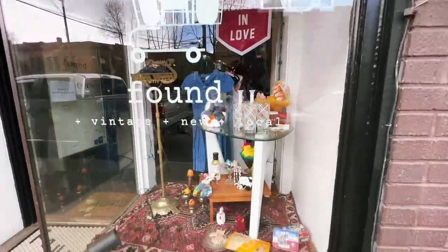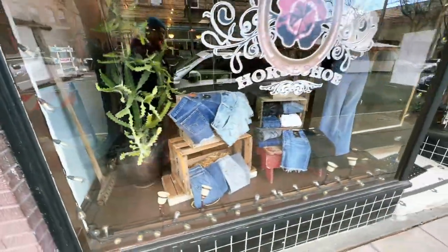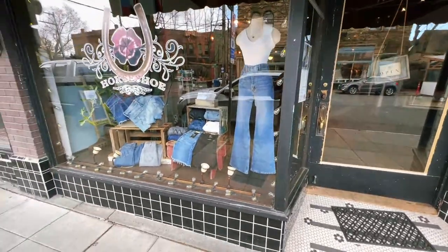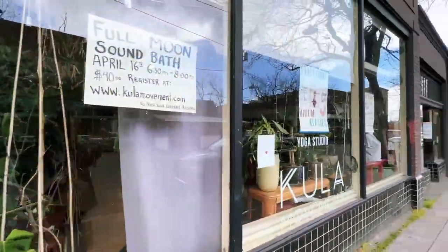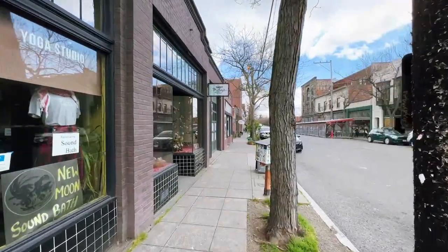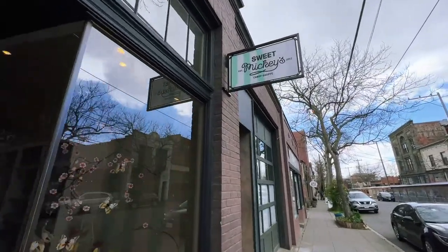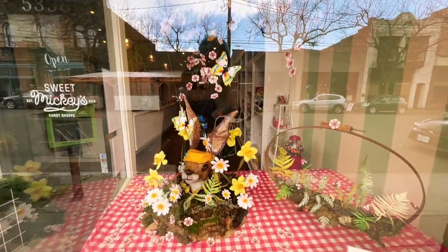A lot of vintage stores here. This is nice. Who needs some flare pants? Let me know if you're looking for some flares. Sweet Mickey's Candy Shop. Oh, that's awesome.